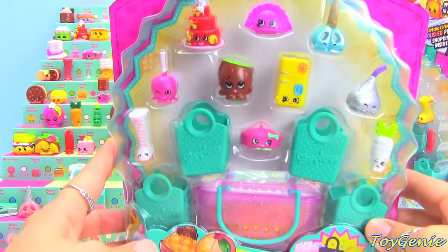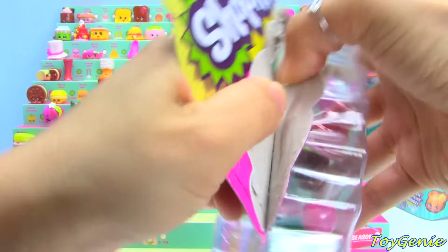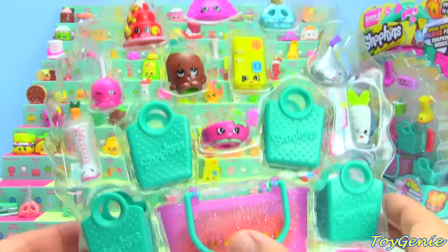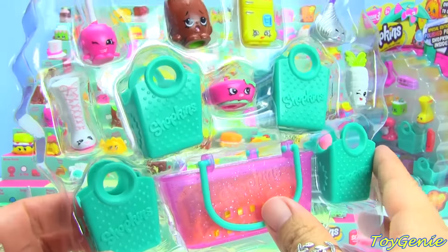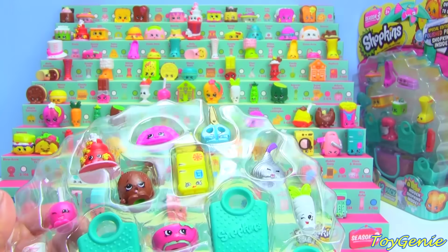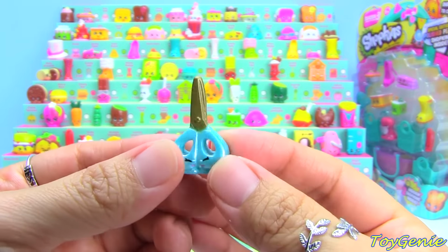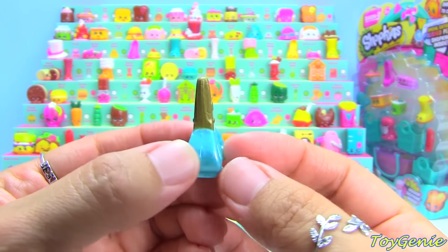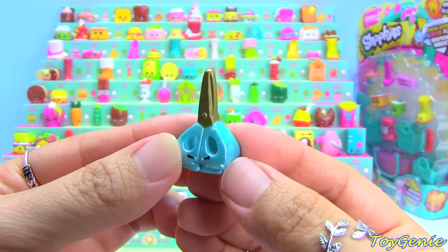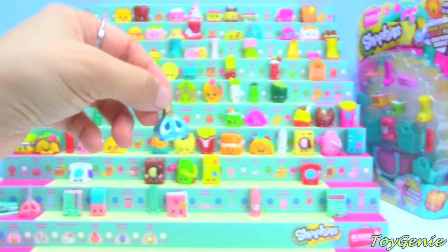Let's take a look at this very first pack here. For those of you who are new to Shopkins, each 12 pack comes with 10 visible Shopkins, 4 shopping bags, and 1 shopping basket with 2 blind bags in there, plus a collector's guide. The first one that we're going to get out of here is the blue Snippy, super awesome. She is a special edition polished pearl Shopkin, and she is blue and gold. Super awesome, you guys. She is a first, so she gets to go up on the case.